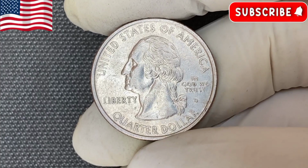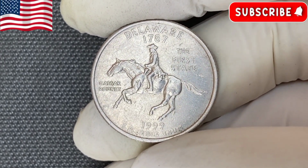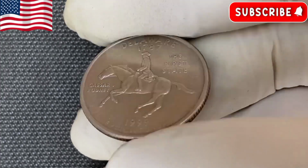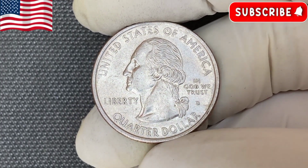Pair that with a known minting error or limited flaw, and you've got a quarter that could fetch thousands at auction. Many collectors began hoarding these Delaware quarters when they were first released, but few could have predicted how valuable they might become two decades later. Some collectors were lucky enough to store them away in airtight cases, keeping them untouched by time, air, or wear. It's those pristine examples that now command incredible prices.